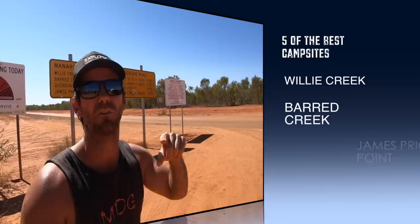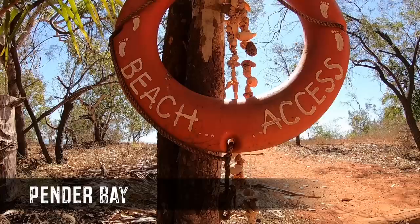For us, first few sites are going to be Willie Creek, Bard Creek, James Price Point, Quondong Point. We're going to do the free camps sort of halfway up the peninsula. And then we'll keep going. We'll go right to the top. We'll stay up at one of the bush retreats. It's going to be good. Cape Leveque, Dampier Peninsula. Woo! Let's go.